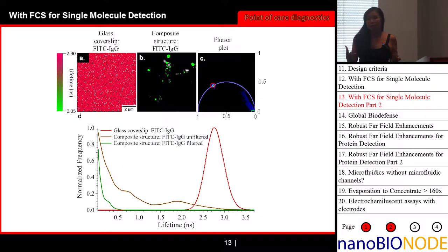And so we wanted to make sure that this was indeed a metal-enhanced fluorescence effect, so I said that there were two parameters for that. One is an increased fluorescence intensity, the other is a decrease in the lifetime. And so we did lifetime measurements as well, and you can see that this is what the fluorophore would look like on just a glass slide, typically about a 2.5 nanosecond lifetime.